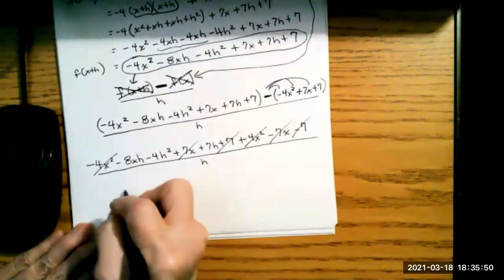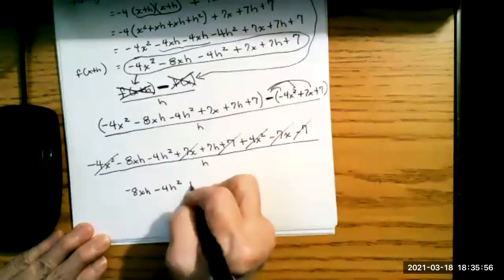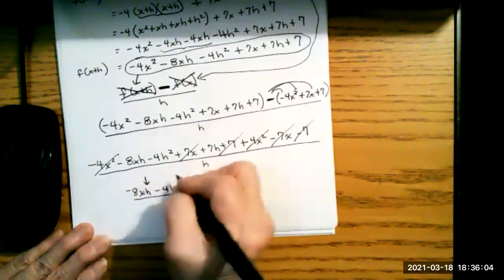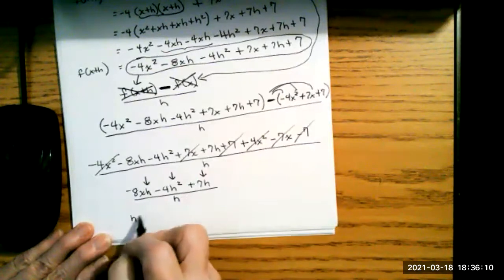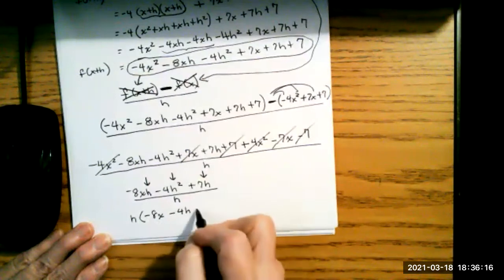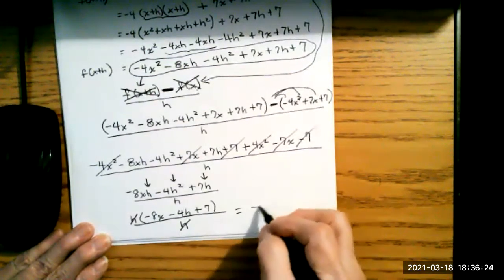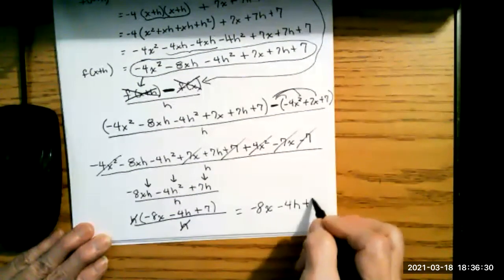So then you have a negative 8xh minus 4h squared plus 7h, all divided by h. And do you see there's an h in each one of those? So you can take out an h, and you'll have a negative 8x minus 4h plus 7 divided by h. The h's will cancel. The answer I put in the box is negative 8x minus 4h plus 7.